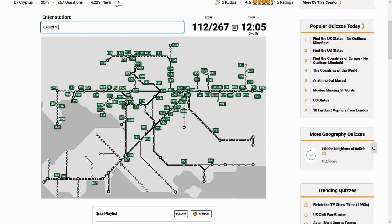Exeter St. David's, Exeter St. Thomas. Then you would have Marsh Barton, but that's not in here. Starcross, Dawlish, Dawlish Warren, Teignmouth, Newton Abbot. Let's go down to Paignton quickly. So we've got Torre, Torquay, and Paignton. Okay, going back to Newton Abbot then. So we've got Totnes, Ivybridge, Plymouth.